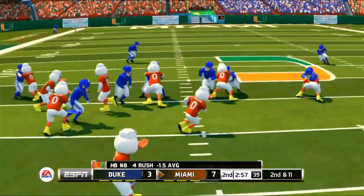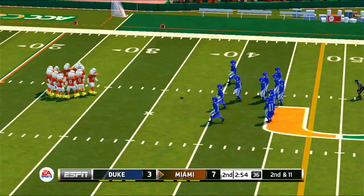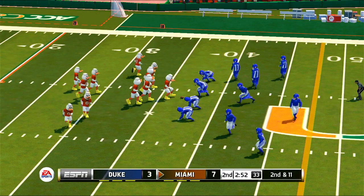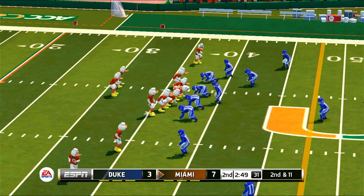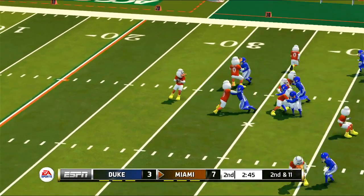There's nothing like a defense being able to slip off of a block, get into the backfield of the offense, and then make a play in the backfield to be able to create some momentum possibly for this defense. Let's go. Great hurt.